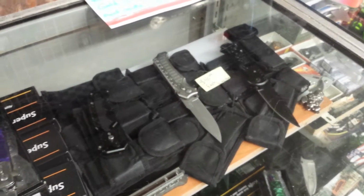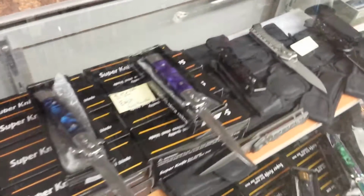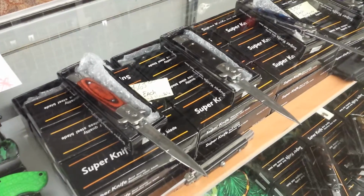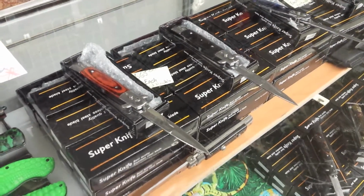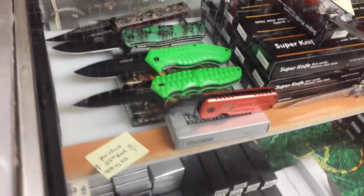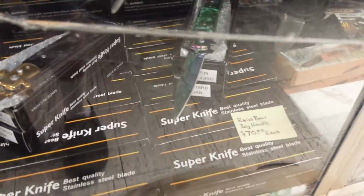We have folding type switchblades. We have stiletto style switchblades, the regular handle, stiletto style switchblades, wooden handles, spring assisted, stiletto style rainbow knives. Look at that gold, that green one's just funky.